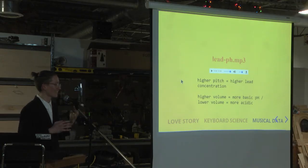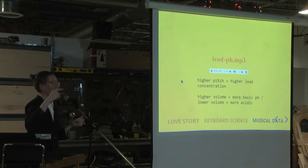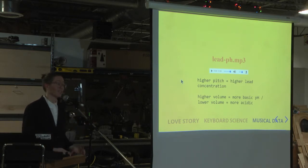So what you are hearing is, as the column starts to acidify, the pH goes up, so it gets louder, and then the lead starts to be solubilized, so the pitch starts to go up. But near the end, as the pitch decreases, or as the volume decreases, the system has actually become acidified and is in equilibrium. So I just think it's really increasing the accessibility of our science, right?